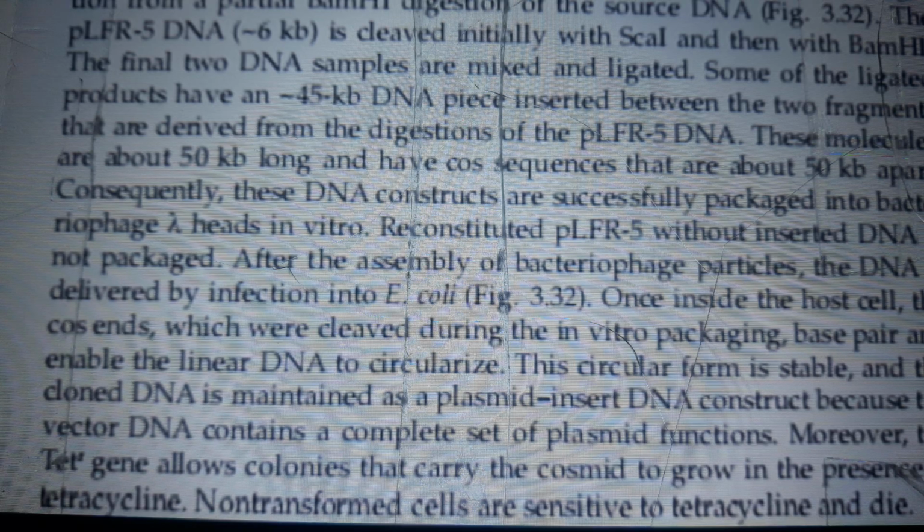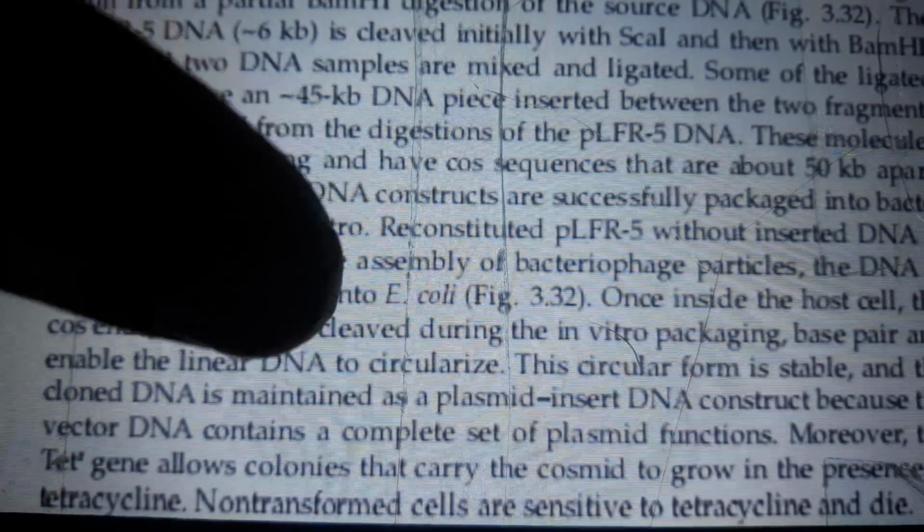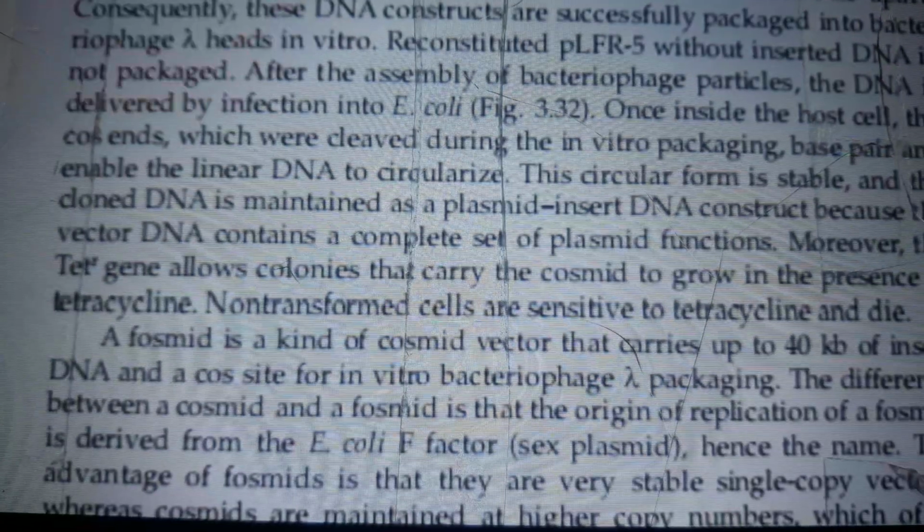The DNA is delivered by infection into E. coli, figure 3.32. Once inside the host cell, the cos ends, which were cleaved during the in vitro packaging, base pair and enable the linear DNA to circularize. This circular form is stable and the cloned DNA is maintained as a plasmid insert DNA construct because the vector DNA contains a complete set of plasmid functions. Moreover, the tet gene allows colonies that carry the cosmid to grow in the presence of tetracycline. Non-transformed cells are sensitive to tetracycline and die.